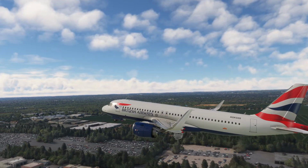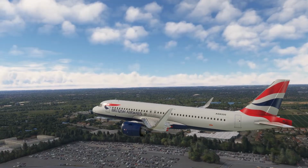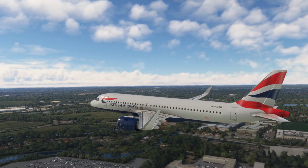Speedbird 1123, continue for west departure. Heathrow Tower, Speedbird 1123, continue for west departure.